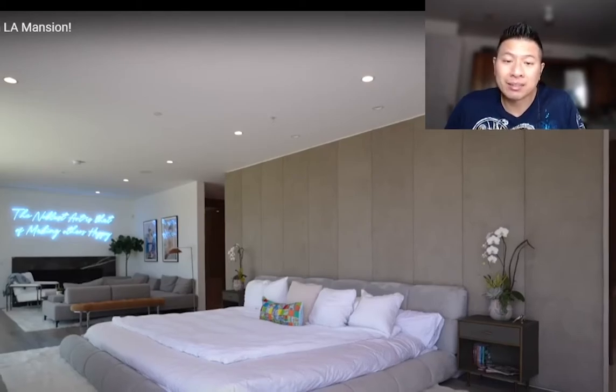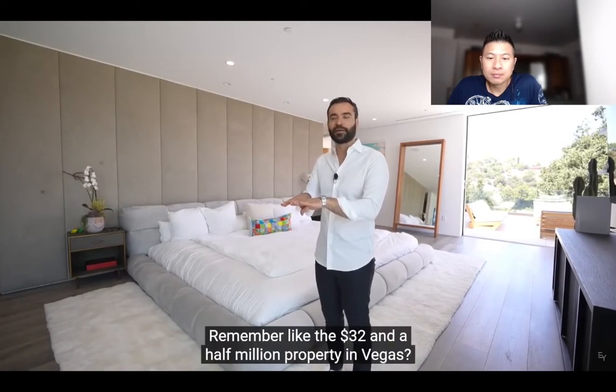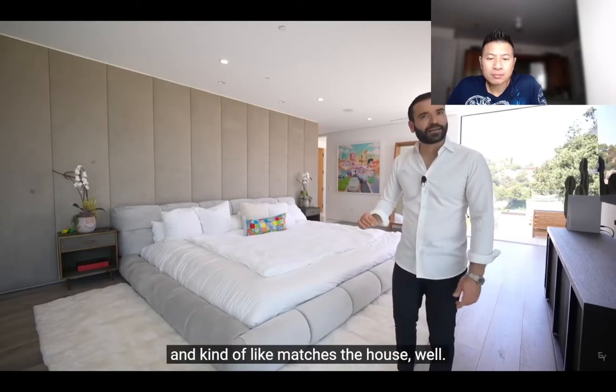We toured a crazy property in Vegas. That one had double king size beds. It was like a double California king, right? Yeah, it was ridiculous. Remember the $32.5 million property in Vegas? Yeah. This is up there. I do think this one looks a little bit more classy and matches the house well.